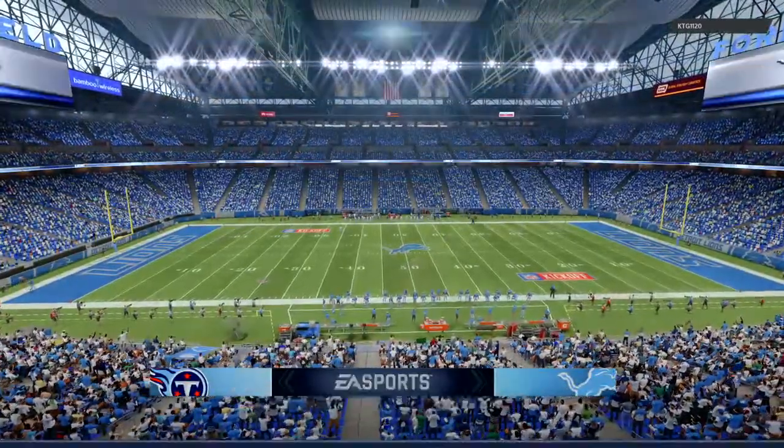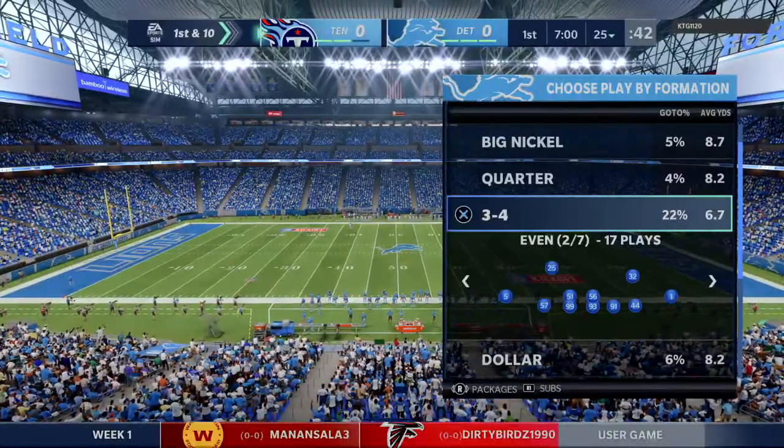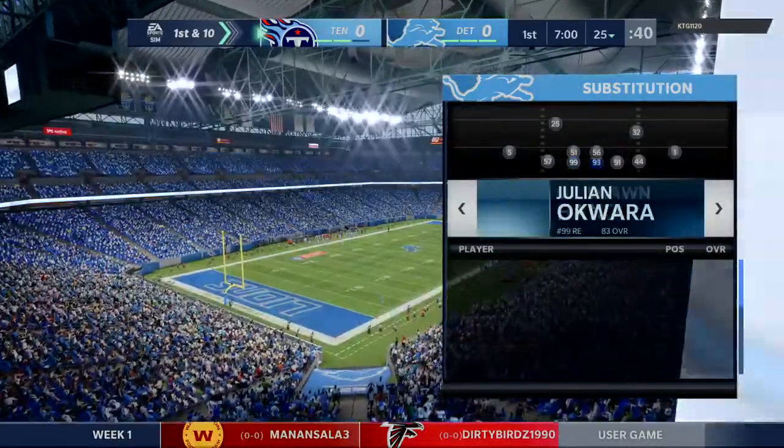With the play clock reading 4, we're going to get a timeout. They'll have 2 remaining as we step aside here in this first quarter.